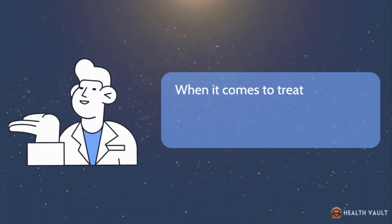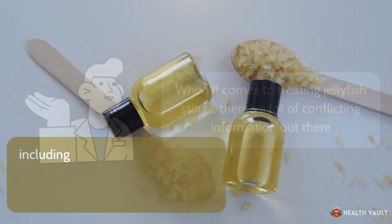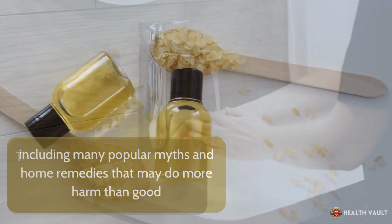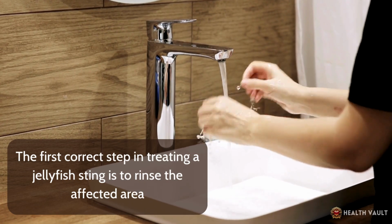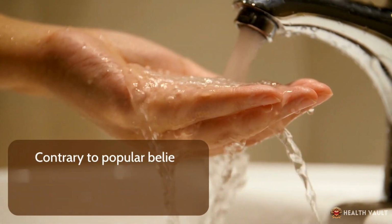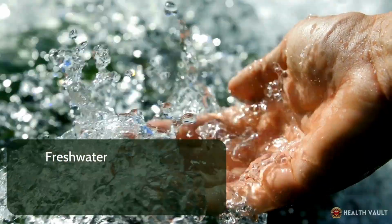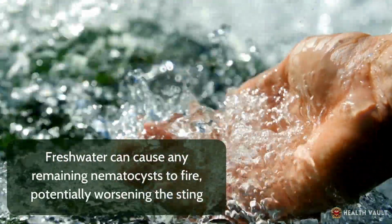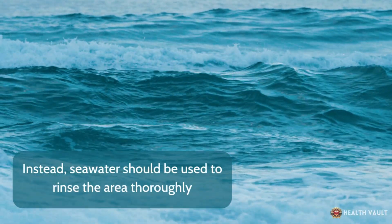When it comes to treating jellyfish stings, there's a lot of conflicting information out there, including many popular myths and home remedies that may do more harm than good. The first correct step in treating a jellyfish sting is to rinse the affected area. Contrary to popular belief, fresh water should not be used for this purpose. Fresh water can cause any remaining nematocysts to fire, potentially worsening the sting. Instead, seawater should be used to rinse the area thoroughly.